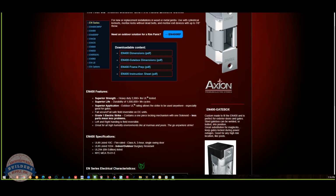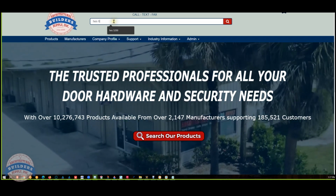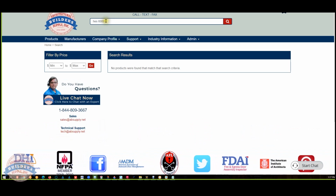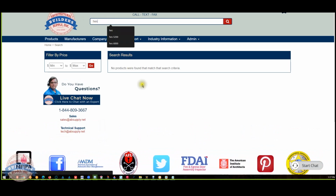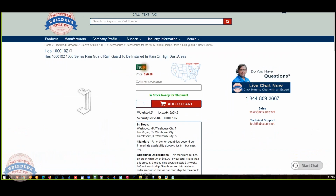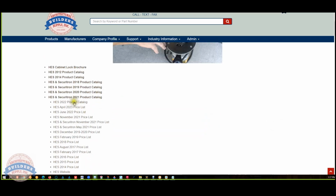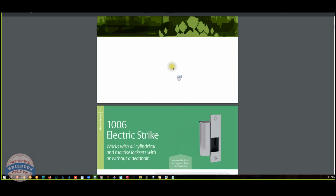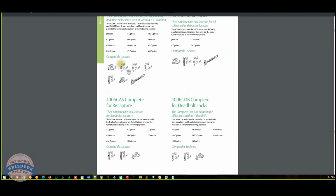Now, Hess does a real Hanchett Entry Systems. Before they were owned by ASSA ABLOY, they were an independent company. I forget their primary strike number. I thought it was a 6,000. Hess does a really good job in their catalog. Maybe the best. When you pull up their catalog, they literally show a chart. Oh, it's the 1006. They literally show here.